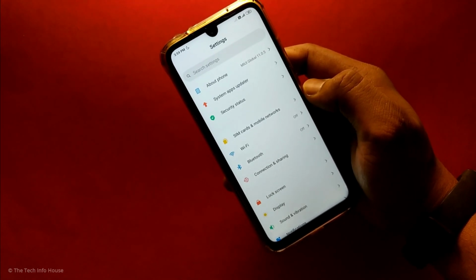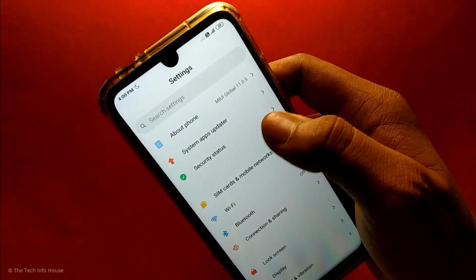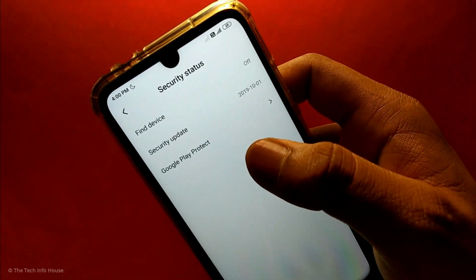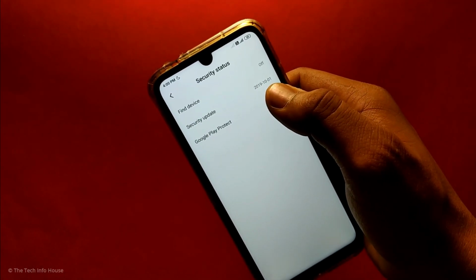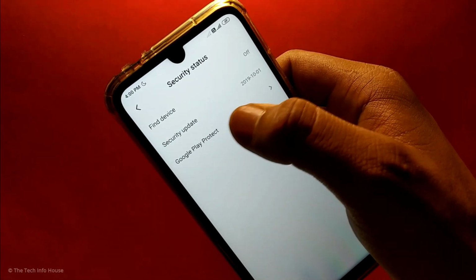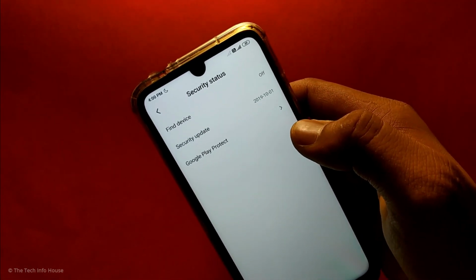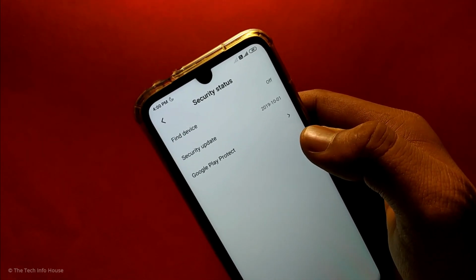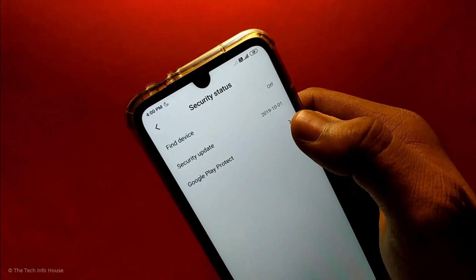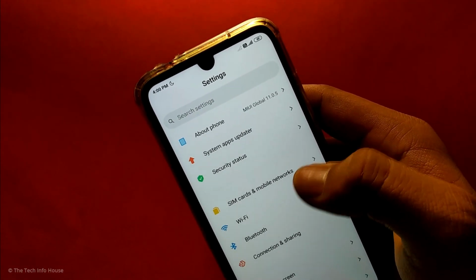But anyways guys, the first thing that you will notice with this is the new security status tab. Now once we open it, it has three options. One is Find My Device, which I unfortunately haven't yet activated. Anyways, security updates and Google Play Protect. Now the security updates is something that is really important. I have explained in my update videos many times, and having the latest security update is something that I really appreciate.